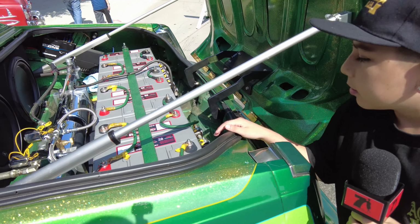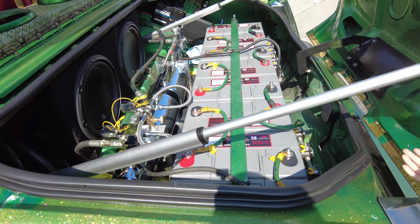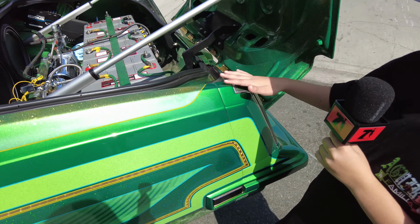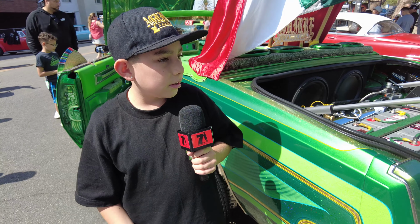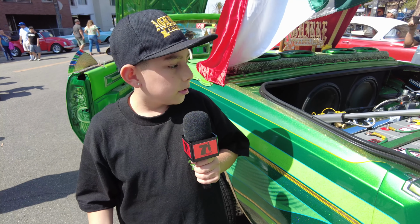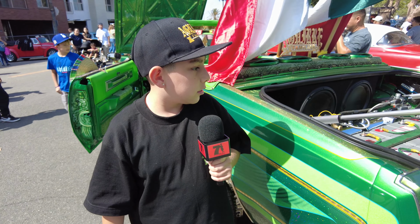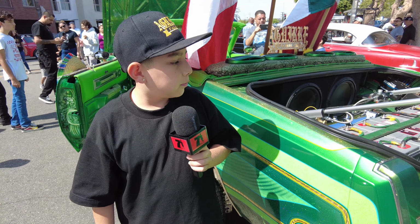We have eight batteries, and then we got the speakers back here that have all the bass and everything. And right here, it's so we could move the trunk back and forth whenever we want to. The switches, they make the car go up and down, and sometimes you could even do three wheel, but we don't like to do three wheel because since we don't have full frame, it could break. But sometimes the hydraulics is messed up and we have to fix it because it breaks on the inside.